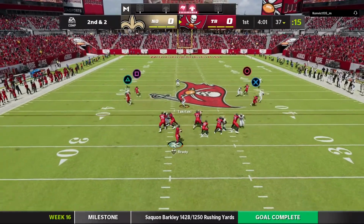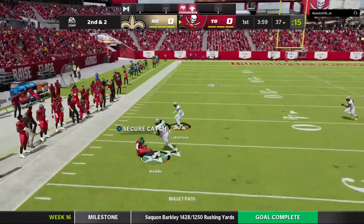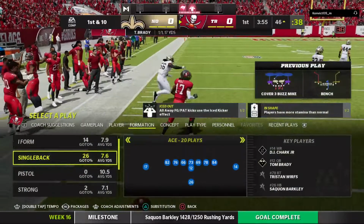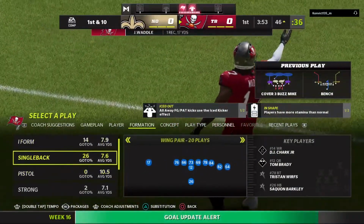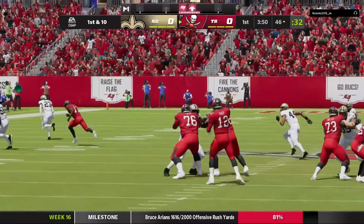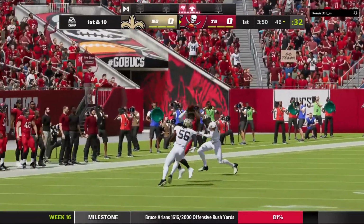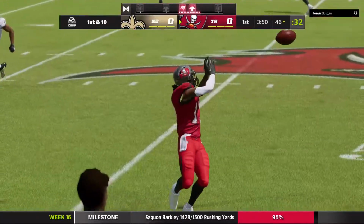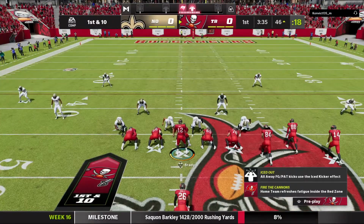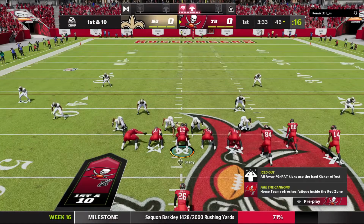Now Brady. This one complete to Jalen Waddle. And he'll be taken down, but not before he works it past the 50. Well, that certainly has to feel good. It's not all the time that the play caller should get all the credit. Sometimes I think in the huddle, the quarterback just says, hey, who's going to make a play for me? I just need something right here. And the end result there, nice first down.